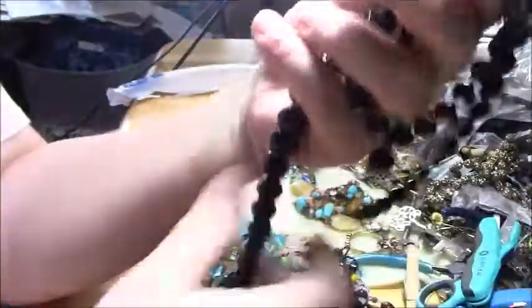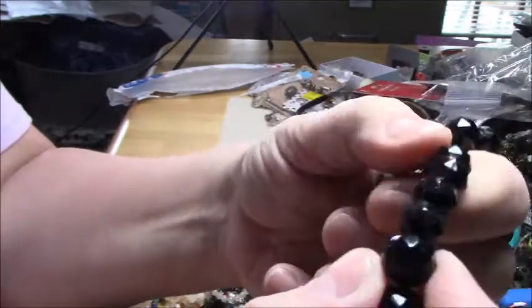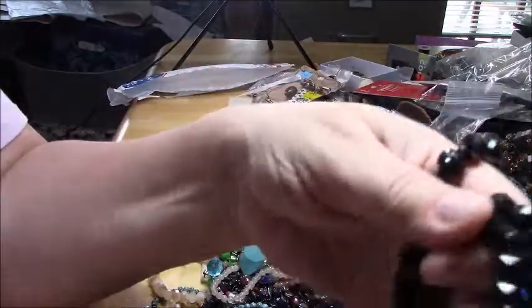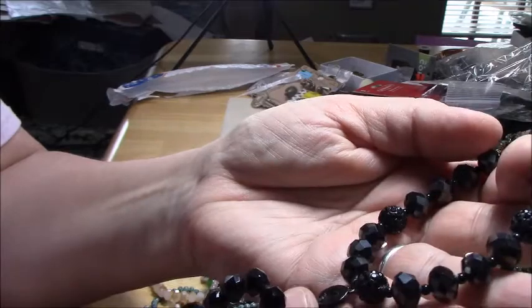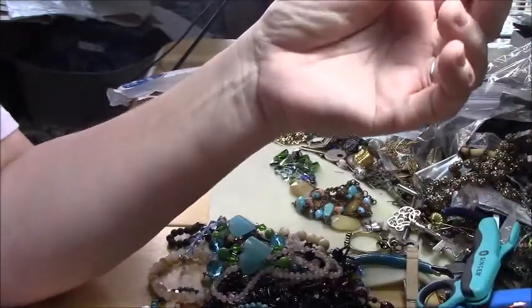Now, here's some more of my favorites. I love these glass jet beads like this, these long skinny ones, and then I love the rounder ones. Oh wow, this whole necklace is beads that I absolutely love. And is it heavy? These are definitely glass. These are gorgeous. And I've got this neat little bracelet with some little pave style, and just a nice looking.